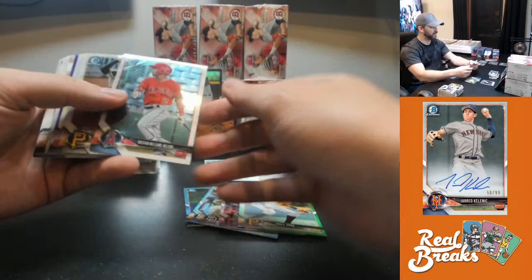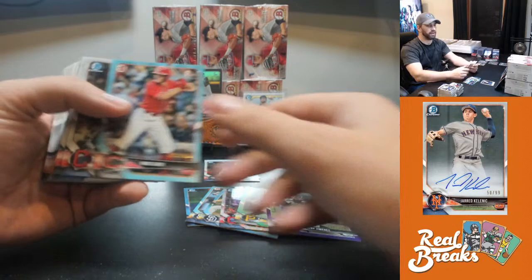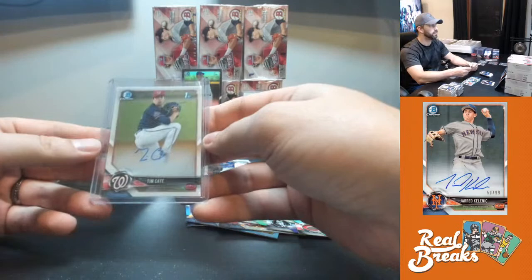Purple Refractor Eloy out of 250, White Sox. Sky Blue Paper Mike Ciani out of 499. And autograph. Tim Cate, first Bowman, Nationals, to Jonathan Stellato. That would be nasty, Richard. That would be nasty.